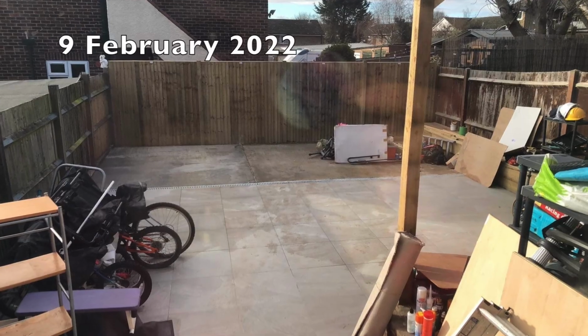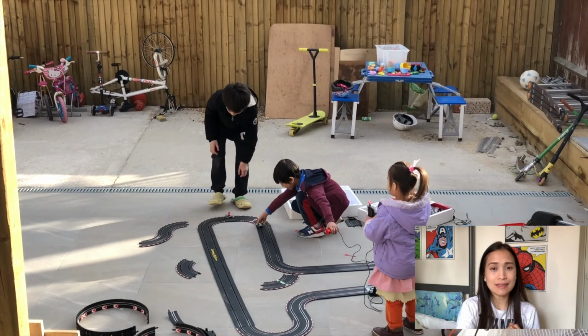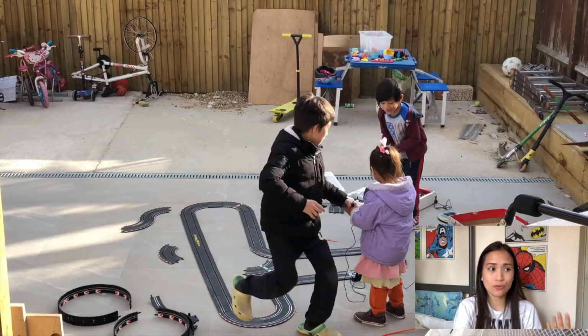This is the start of our garden makeover, just for extracting the bamboo. The rest is history. Our holiday fund for the Philippines is gone. All our savings for our holiday to the Philippines, because of COVID, are now in our back garden. So at least the kids are happy, it's no longer muddy when it's raining.